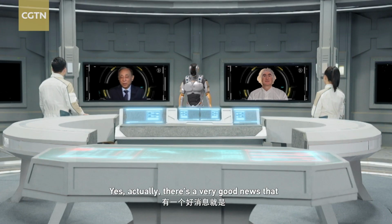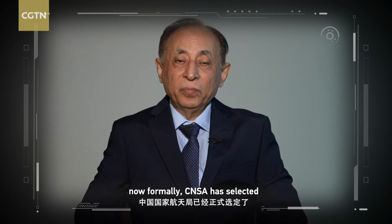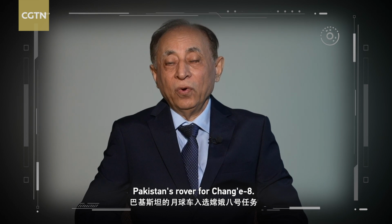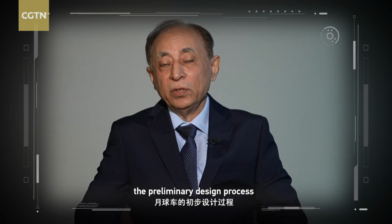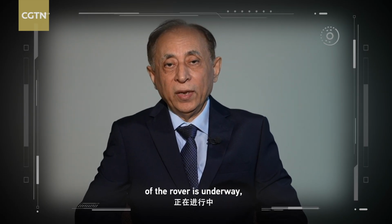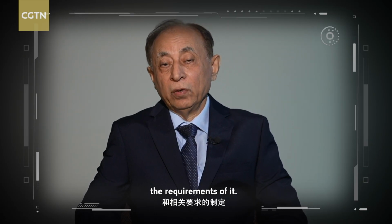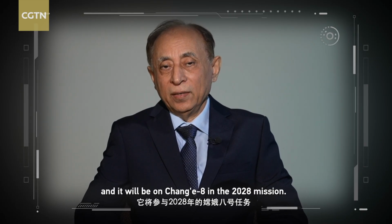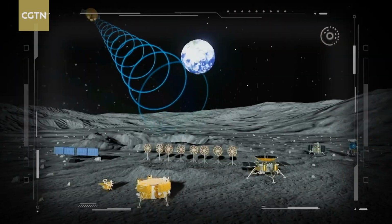Yes, actually, that's very good news that now formally CNSA has selected Pakistan's rover for Chang'e 8. And now, currently, the preliminary design process of the rover is underway, as well as the interface requirement process. What are the requirements of the interface? So work has begun on the rover, and it will be on Chang'e 8 in the 2028 mission.